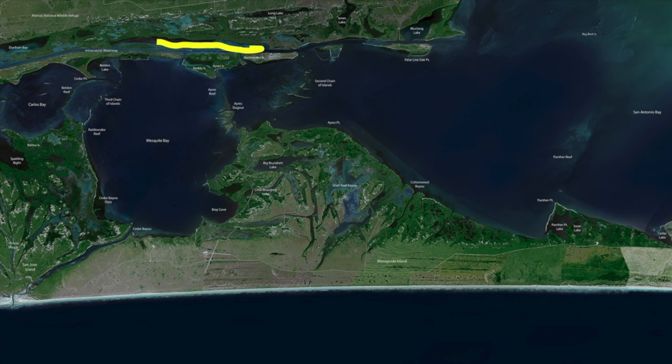This is one of the areas that's holding all four species in here. Occasionally on any particular day, you may catch more of one species, more redfish, more trout, a few flounder mixed in here or there, and again, occasional black drum.